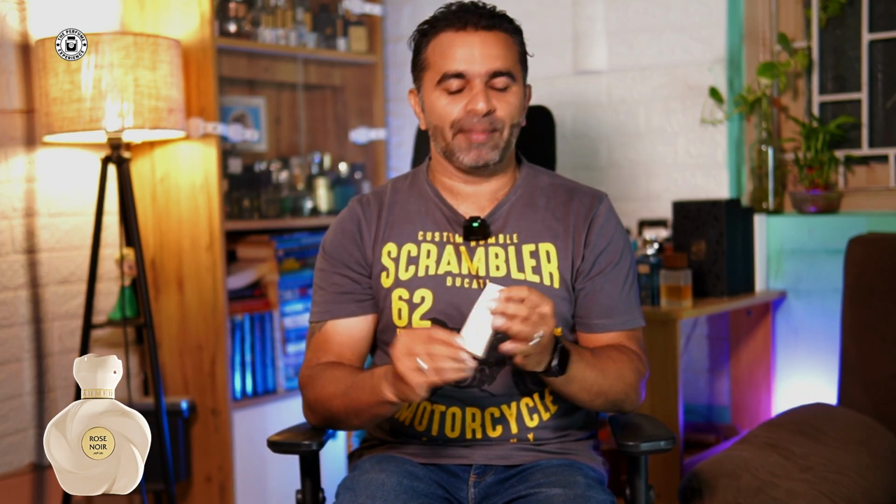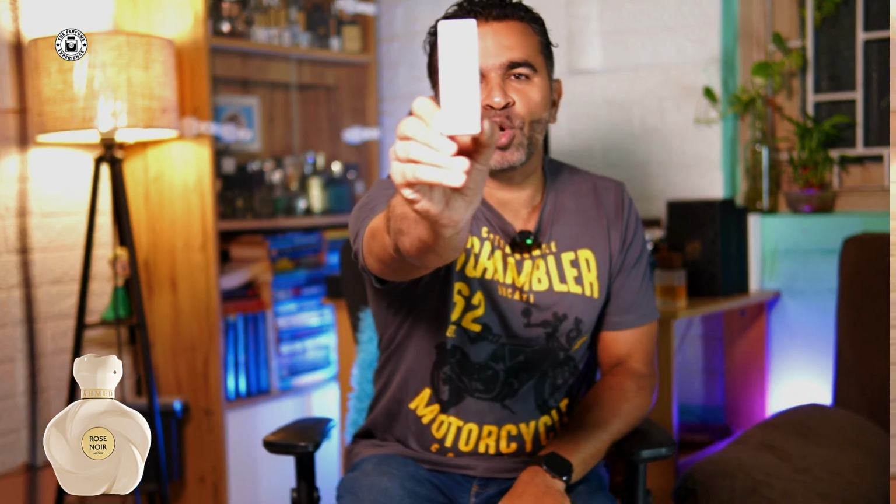Overall, it's a very good fragrance to try, especially if you're looking to wear something different, something comforting, something that's going to smell really good on you and also get you compliments, then definitely try wearing Rose Nova. Now let's come to the type of fragrances that we actually absolutely enjoy from this house.